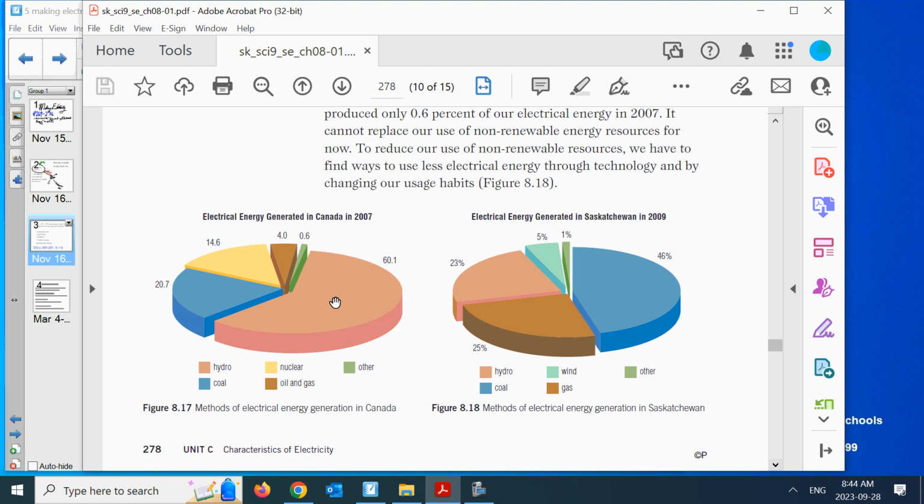We're going to Google this up because it changes. They keep it up to date. Where was I here? Coal is 20% in Canada a few years ago. You guys were born in like 2009, weren't you? So this is the start of your lifetime. Coal in Saskatchewan when you were born is 46%.